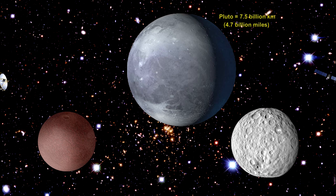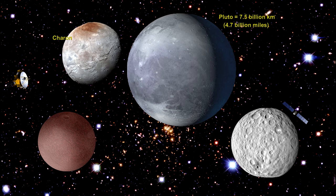Pluto, with its methane ice surface, is out in the Kuiper Belt at 7.5 billion kilometers. That's 4.7 billion miles from the Sun. At that distance, it takes almost 250 years for one revolution. Pluto is 450 times smaller than the Earth. It was reclassified as a dwarf planet in 2006 when other objects its size were discovered.